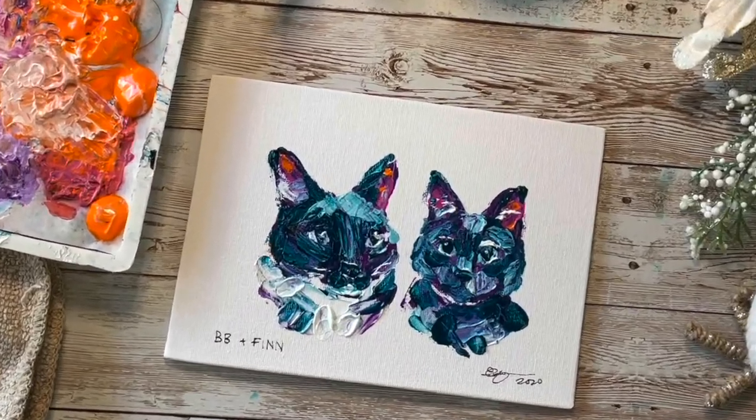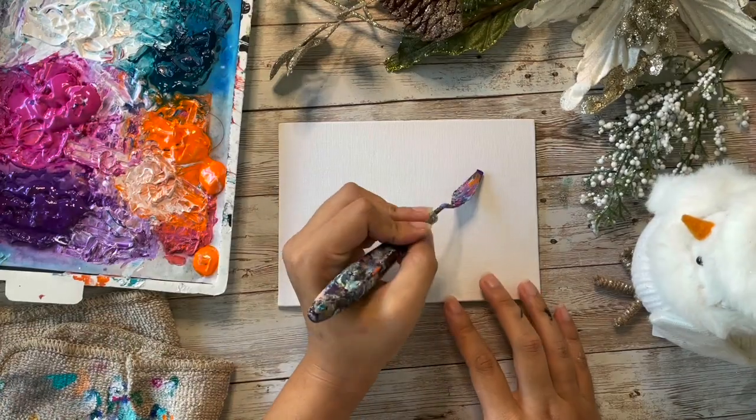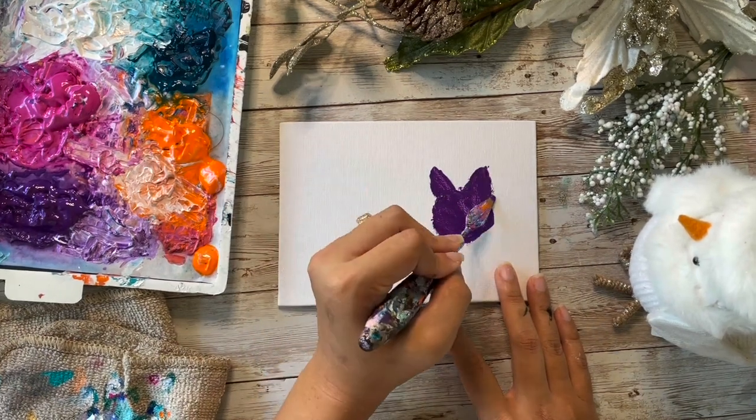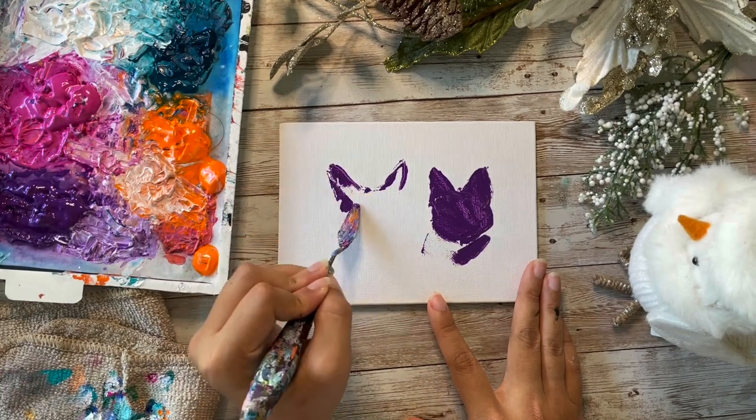Kitty cats! We're doing kitty cats! Here we have Bibi and Finn. They're two black cats. Now, with black cats, it's fun because I get to go back and forth between the purple and teals using the bright palette.